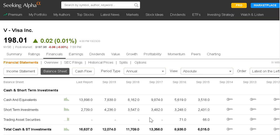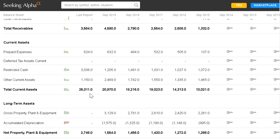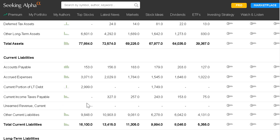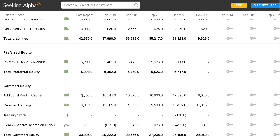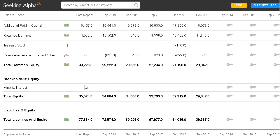And if we take a look at their balance sheet, they are in a great short-term and long-term financial position. They have $25 billion in total current assets compared to only $16 billion in total current liabilities. So a very strong current ratio, way above 1, and their total assets come in at over $77 billion compared to total liabilities on the balance sheet of only $42 billion. And once again, a nice overall ratio, which shows that in the short term and the long term, Visa right now will not have any issues. And total equity on the balance sheet continues to grow over the long term as well.